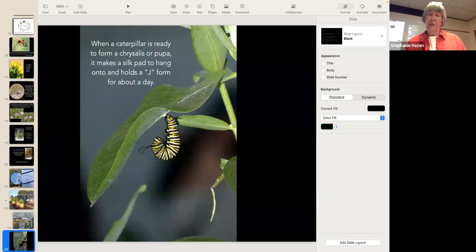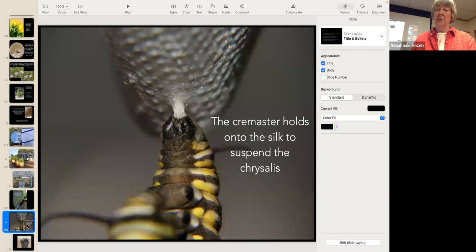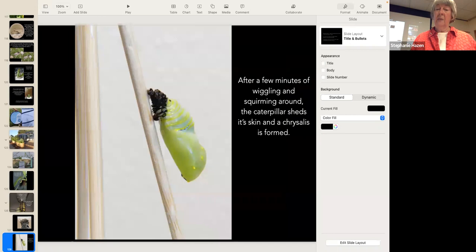When a caterpillar is ready to form a chrysalis, or a pupa, it makes a silk pad to hang on. You can see their mouths going back and forth, back and forth, making a silk pad. Then they turn themselves upside down, and their cremaster is like a little claw-like thing, and they hang from the silk pad. This is an internet picture. This one was my picture. And you can see how they would hang there. Then the caterpillar sheds its skin. This happened in my kitchen, and a chrysalis is formed.